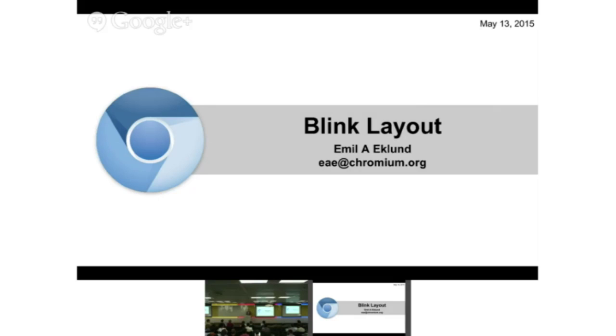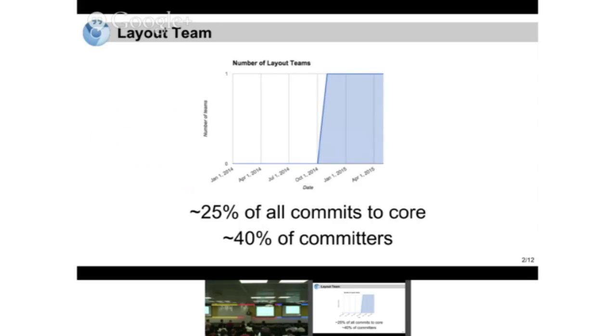I'm going to give a little update on layout. Basically, what we've been doing since we last spoke 6 months ago in Mountain View, what we're working on right now, and what the future might hold. Before I get into that, though, I want to take a few moments and talk a little bit about the layout team.